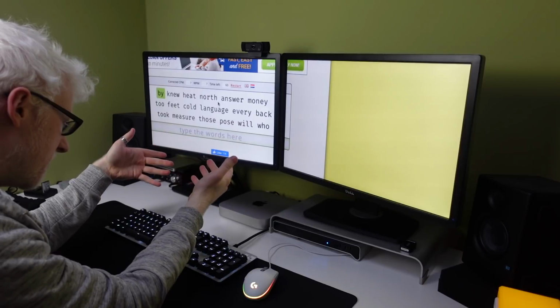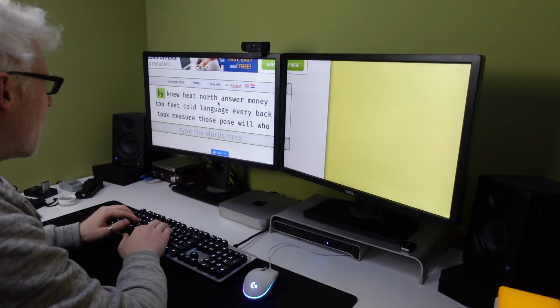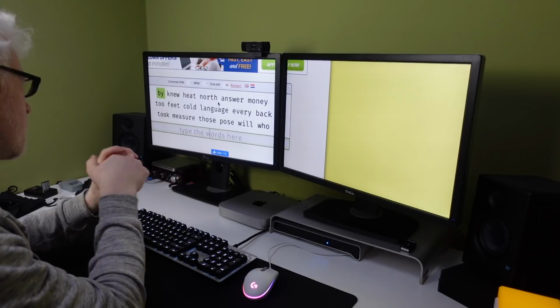I've typed my password and just the stuff I needed to download that application for the mouse. So this is my first use. It's going to be rusty as hell. So here we go.